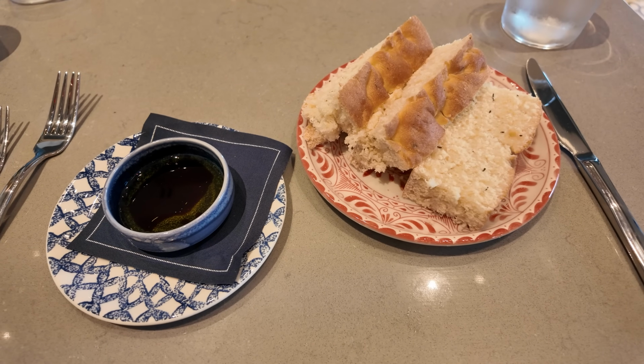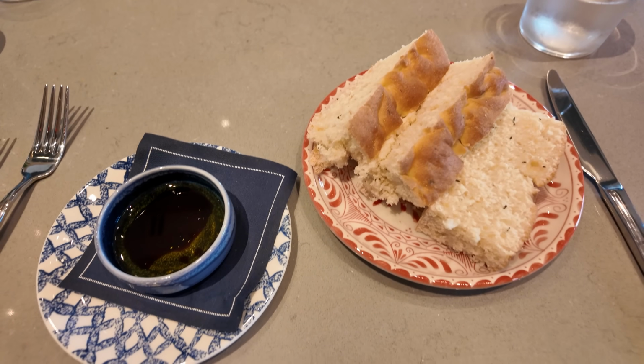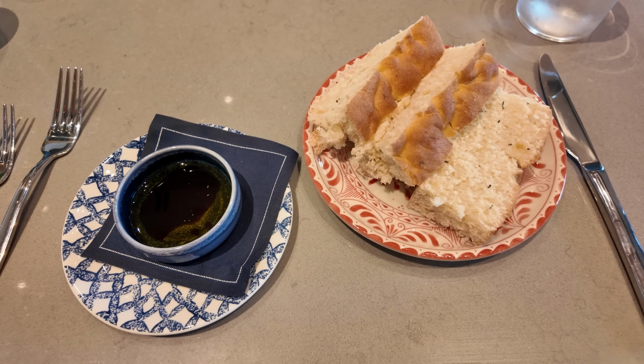It's interesting that they make you get it per person because each serving was way more than enough for like a table of 2, table of 3. The bread was fine. It was pretty good.